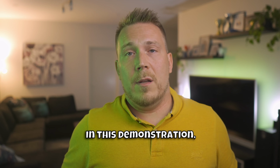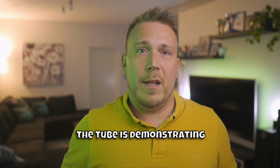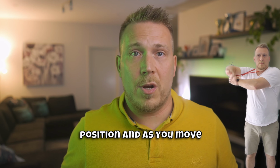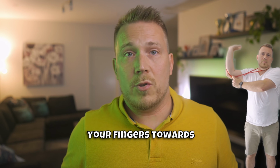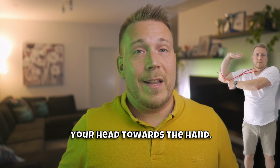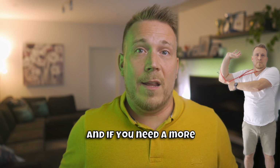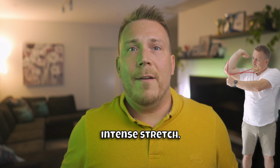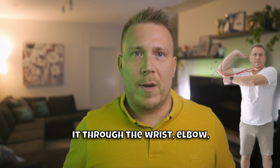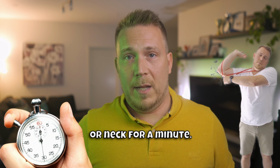In this demonstration, the tube is demonstrating the nerve movement in the structures. Assume the nerve testing position, and as you move your fingers towards the ear, simultaneously tilt your head towards the hand. This is relatively safe, and if you need a more intense stretch, find the position where the nerve is taut and pump it through the wrist, elbow, or neck for a minute.